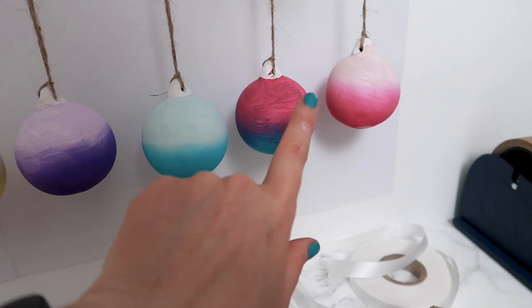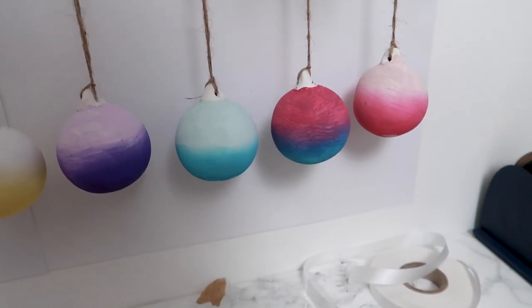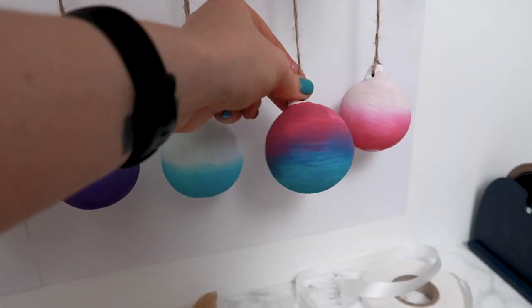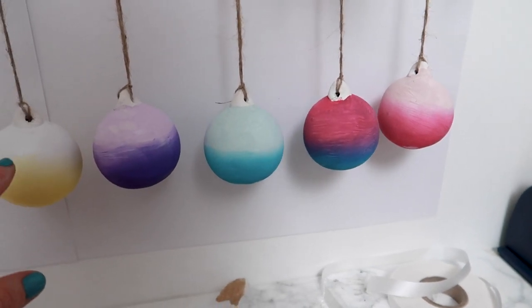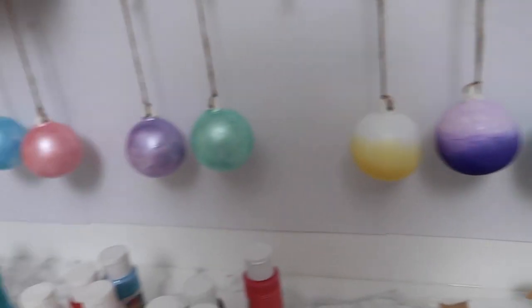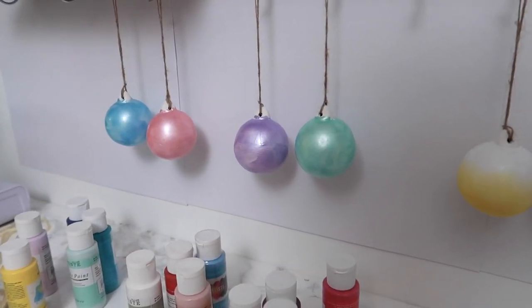This one, you can really see the brush strokes, and I want it to be a bit smoother, so I have ordered some, what are they called, sponges, and I'm going to try those out tomorrow. But what I'm going to do is a second coat on all of these and see if that helps at all. And I of course need to paint the tops of these as well. I am absolutely loving how colourful they are though. I'm obsessed. And then some metallic ones, they're so pretty.